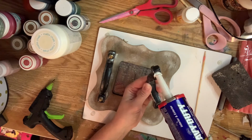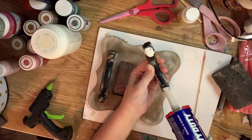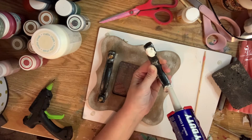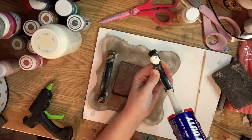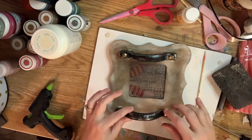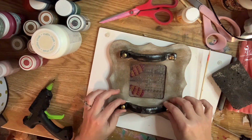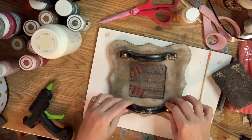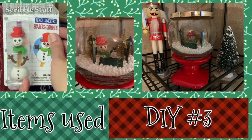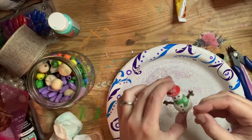So again, I'm just using some liquid nails and squeezing it right into the holes, and then I'm gonna stick that down, and like I said, put some books on top of it to give it that weight and let it dry for a very long time, because liquid nails, if it does not dry properly, it will fall apart. So I have my little tray, which I think is adorable, and I really like the saying, let it snow.